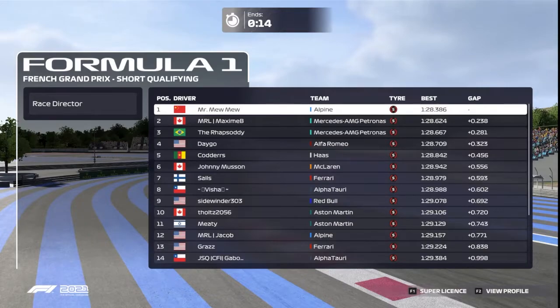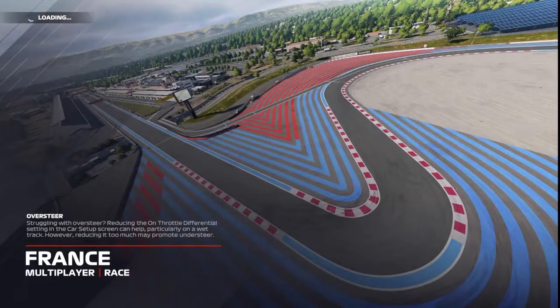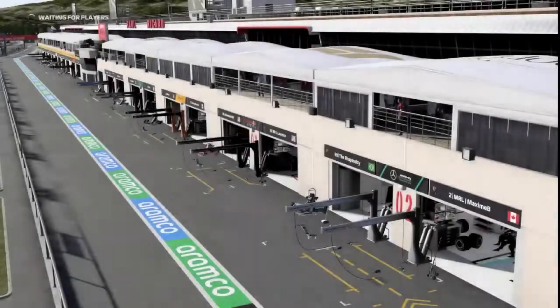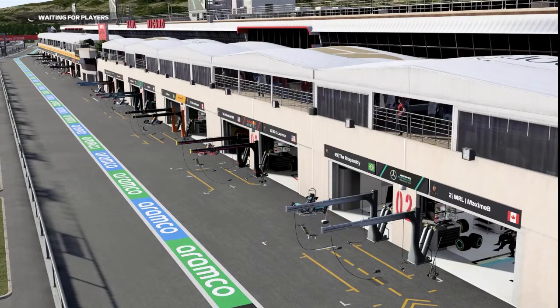But this is going to be a very interesting race. An uncharacteristic mistake from Mew Mew there. Not really sure what happened with that grid penalty. But yeah, super interesting the way this is shaping up here, Ghazi. Yeah, absolutely. I'm very excited. Well, everyone's just setting their strategy now.